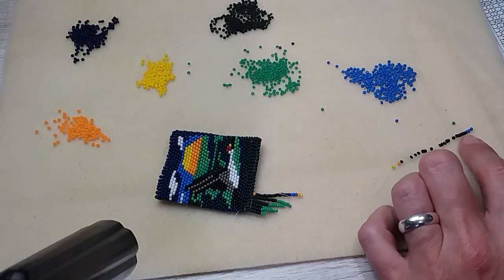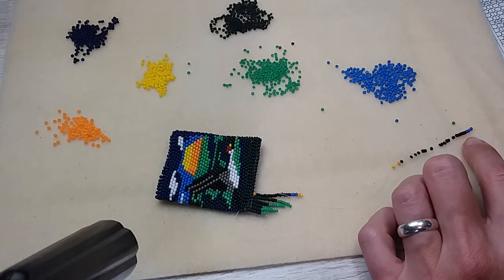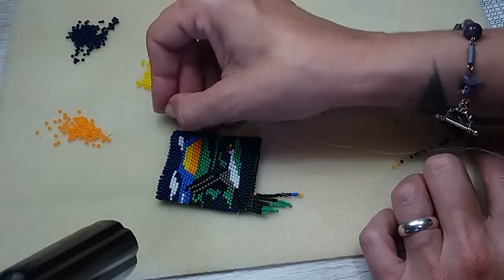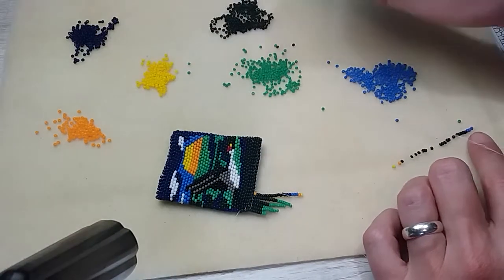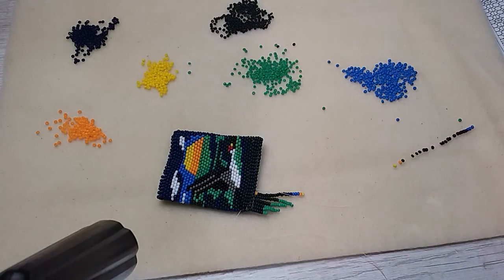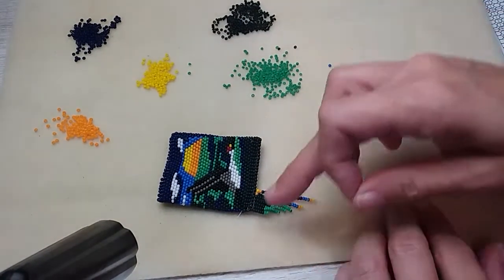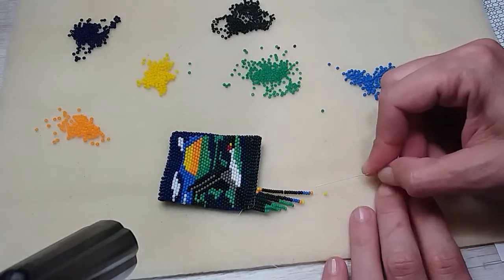I had a bead sticking on my hand, and I didn't know if that was supposed to be on there or not. So, okay, and then we need an orange and then a yellow. Oh, I like this fringe. This is looking neat. I am liking this. Looks really pretty with the bag.